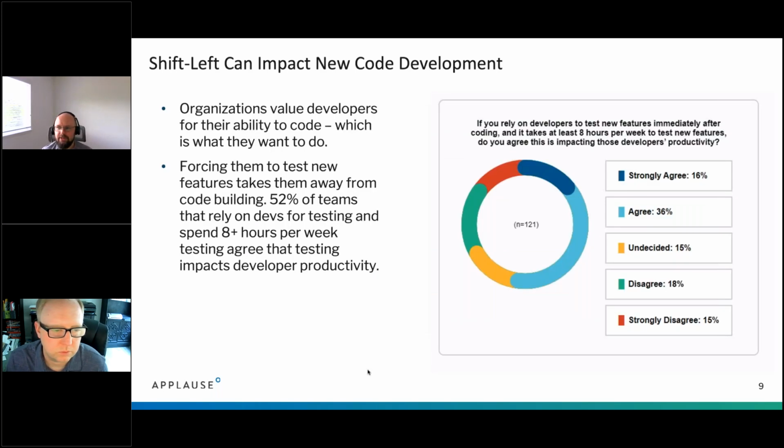And I think one of the last ones is new code development. We asked developers how much time they spend on fixing or testing, perhaps, and what impact it has on their productivity. Over 50% said they spend at least 8 hours a week fixing issues or testing new features. That's something that could be shifted to another team or somebody else, and the developers could work on something they're really interested in, just developing new features and working on the code, while testing can be done by somebody else.